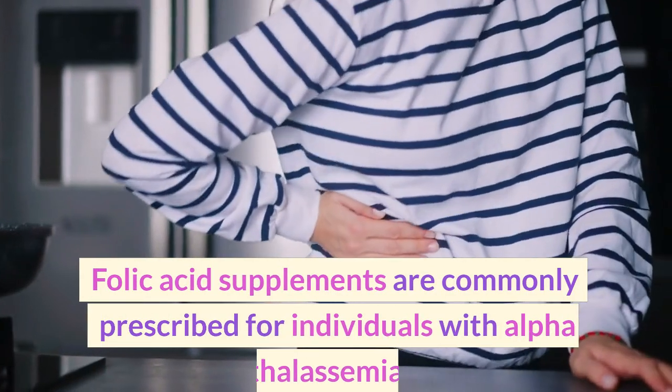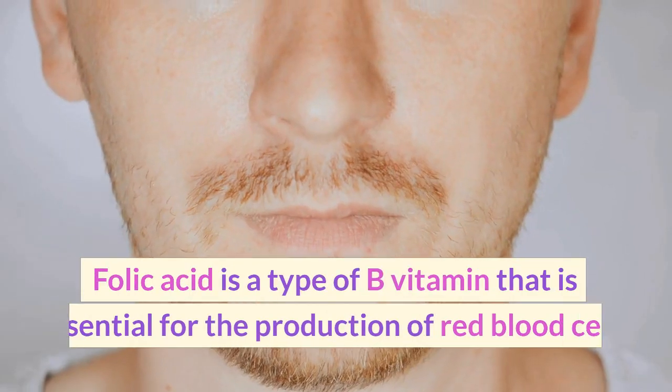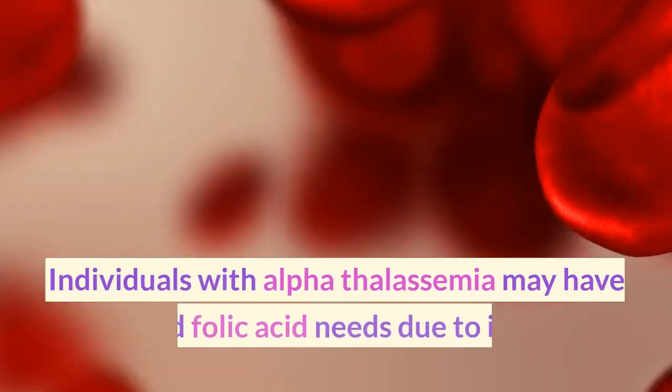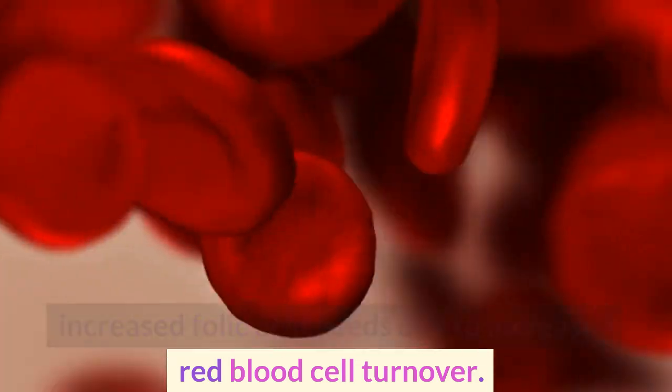Folic acid supplements. Folic acid supplements are commonly prescribed for individuals with alpha thalassemia. Folic acid is a type of B vitamin that is essential for the production of red blood cells. Individuals with alpha thalassemia may have increased folic acid needs due to increased red blood cell turnover.